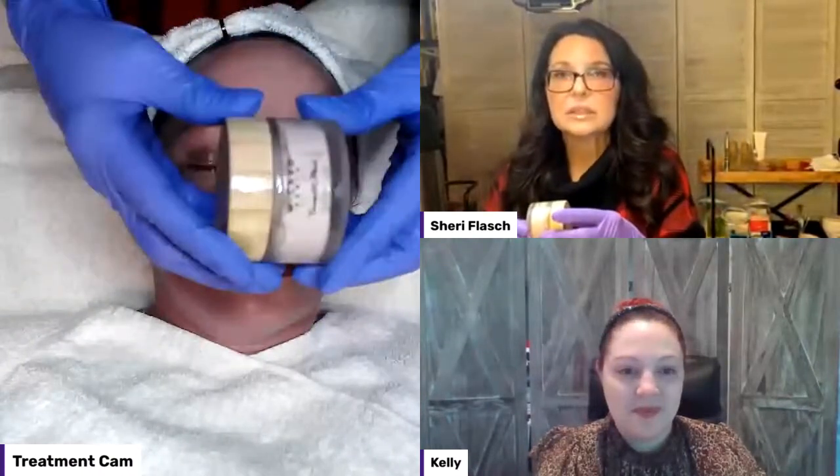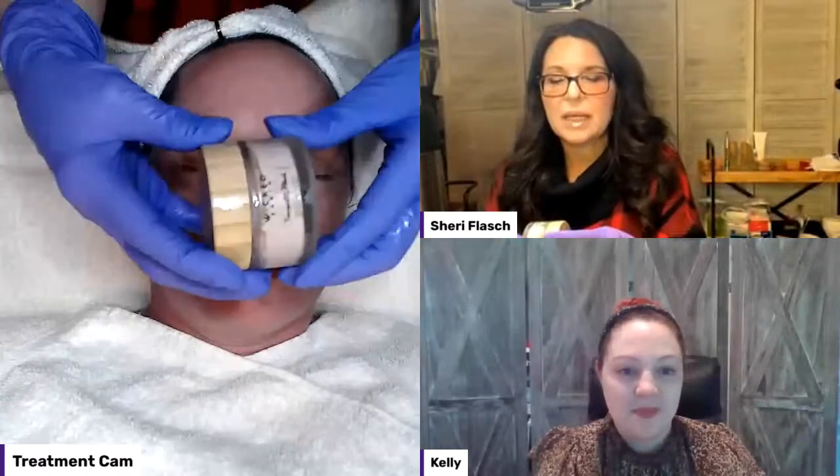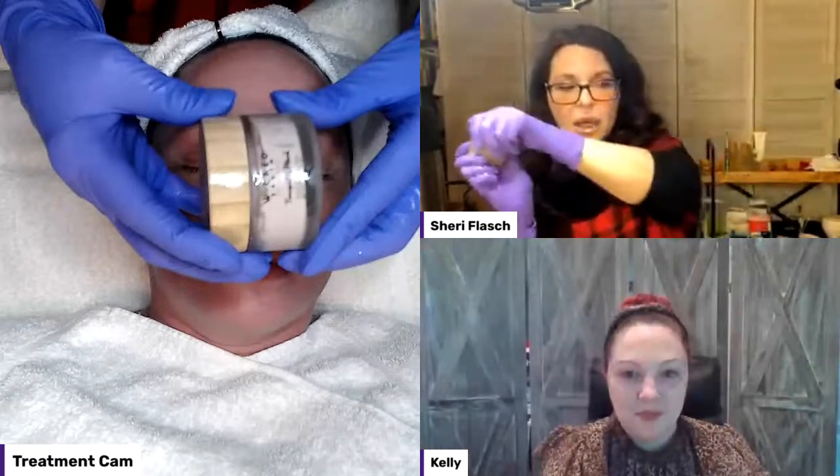Now what we are going to do is add CBD here. I'm going to see if I can get this under the camera without knocking the camera. This is the Tranquility mask with CBD. So we're talking about shea butter, kaolin, bentonite, aloe, jojoba, hyaluronic, CBD, seaweed. It's got a little bit of everything you want in it. This is my go-to for anybody who wants hydration and detoxification. So they want both.